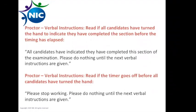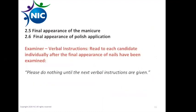When all the hands have been turned back toward our examiner, our proctor would say, all candidates have indicated they have completed this section of the examination. Please do nothing until the next verbal instructions are given. And then at that point, your examiner is going to go over, they're going to look at the final appearance of that manicure and the final appearance of the polish application.